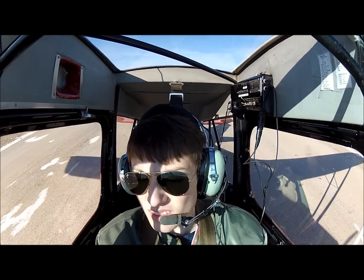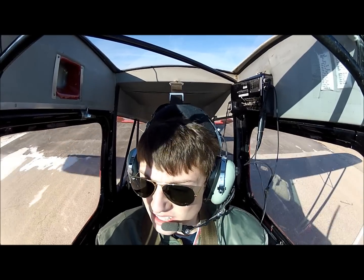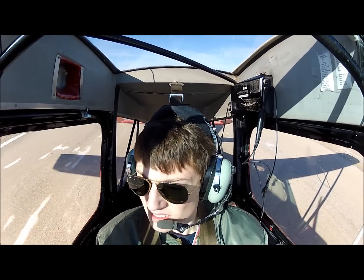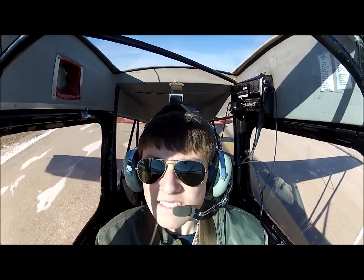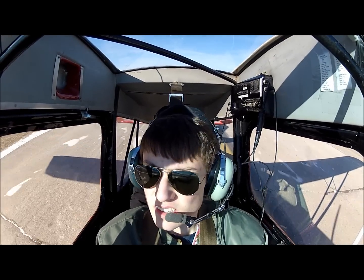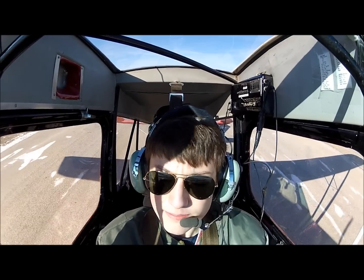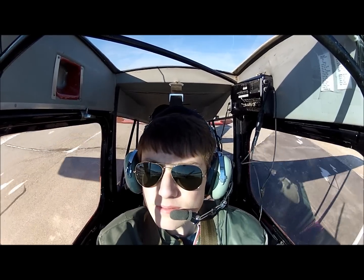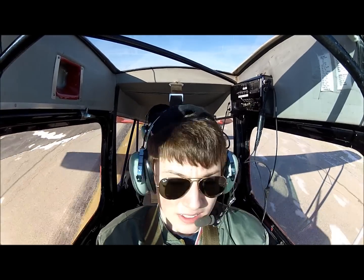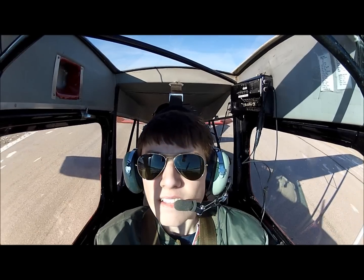You normally taxi these guys at a fast walk, you know, not a run, but a fast walk. And if the wind is faster, keep the stick forward because that even holds the tail down as we're going, okay? And you can see the windsock over there, and every now and then just glance at it, and you might see a crosswind.